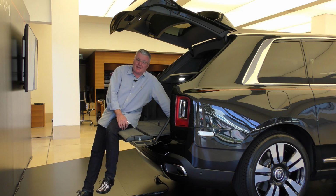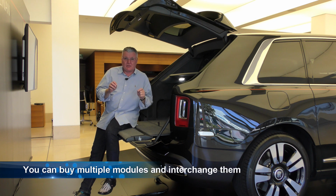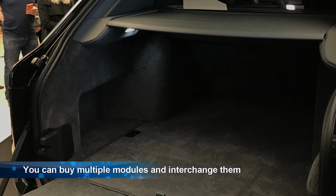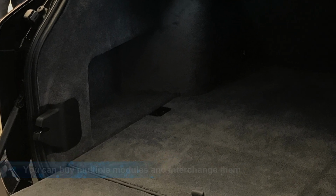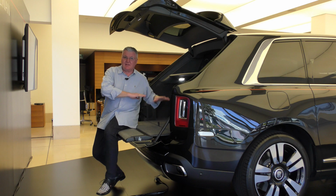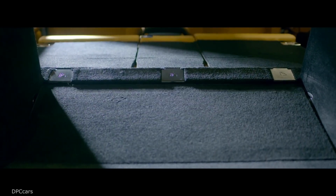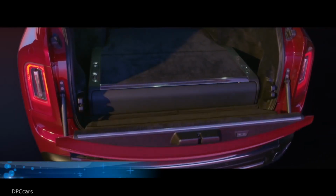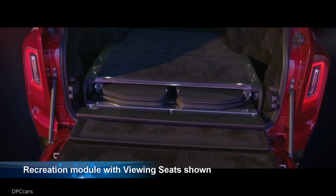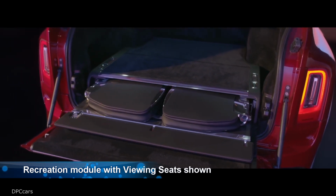There's 2 lugs in the back of the cargo hold where you can fit your bespoke modules. And what that means is that anything you can conceive, Rolls-Royce will put into this car for you. So say, for example, you want to go skeet shooting. You can put your guns and skeets and whatnot in the electric drawer in the back. Yes, it is power operated. You can go shooting, fishing, hunting, any of those things that you can conceive, Rolls Royce will put in the back of this car for you.